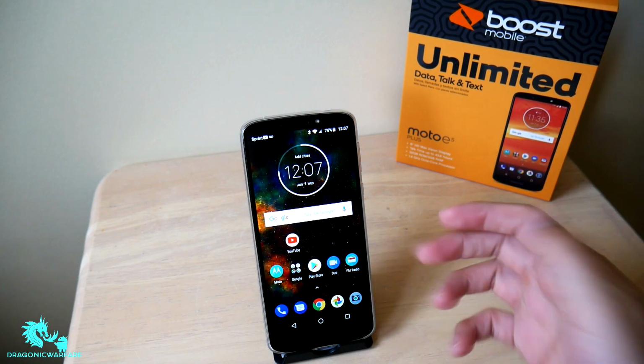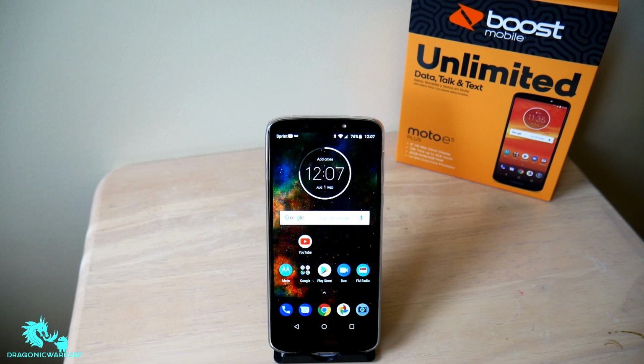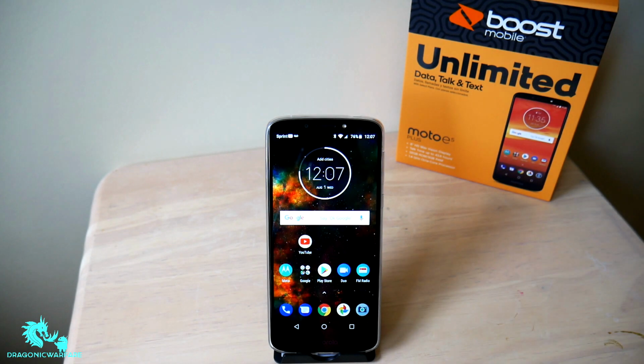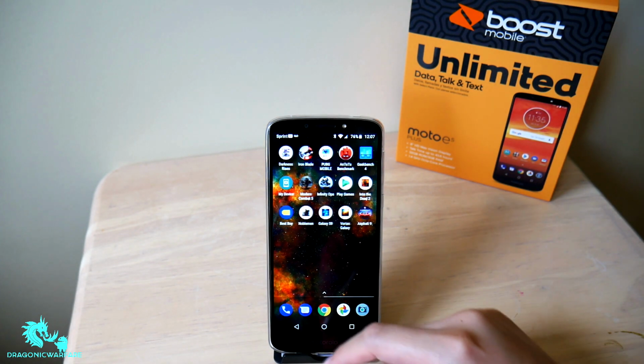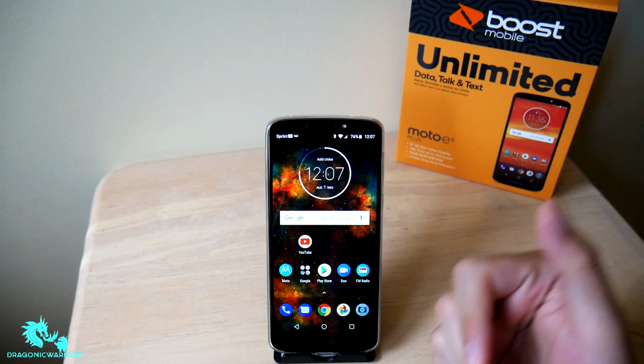I was actually thinking about returning this phone just because I have so many phones, but no, guys, I actually kept it and was able to record on it. I mean, this was my main phone for the longest time. I just like how that screen is. It's just so vibrant. The battery life is a plus. The front-facing speaker is a plus.